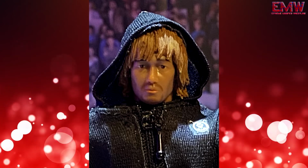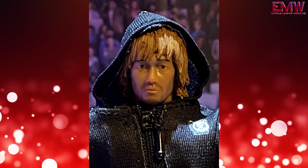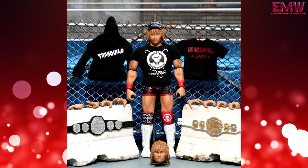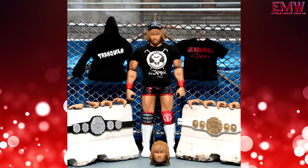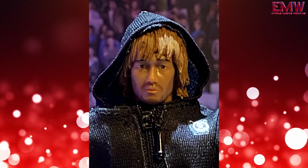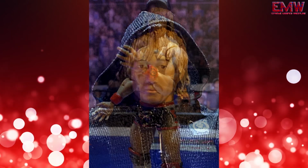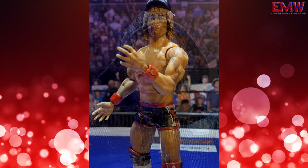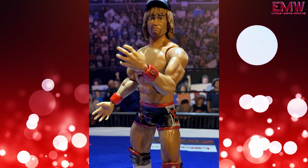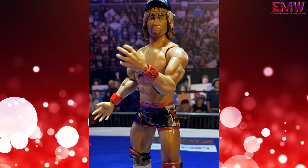And the head, the straight head, is a pretty good likeness to him. Again, it's one of those things where these figures ultimately look better on the prototype, though the final product is definitely an improvement from even Series 1 figures such as Okada, and even Takahashi to a nice degree. Also, I like the molded on LIJ wristbands. They're red with black logos. And the skin tone for him is also very nice.